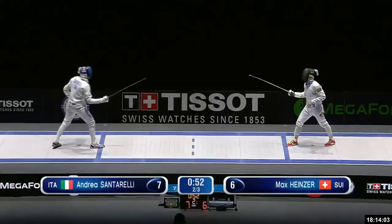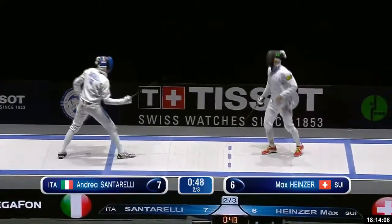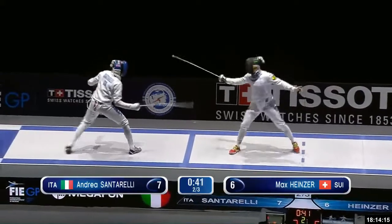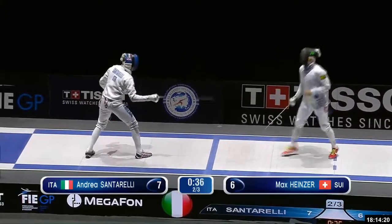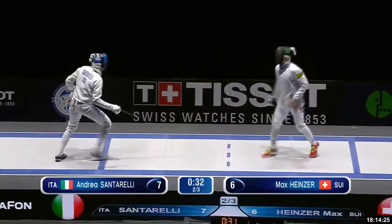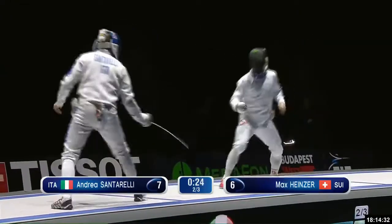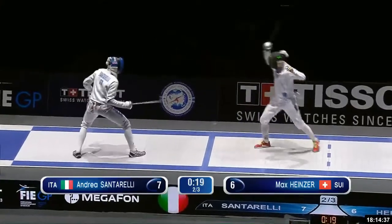En garde. Prêt. Allez. Big pull in distance. Approach at a strange angle. Now when he's done this, he's usually gone to the short target, so see if he gets creative with something a little deeper to the body. Not as willing as earlier in the bout to let those big attacks fly. Santarelli's earned some respect.